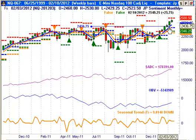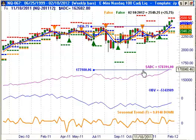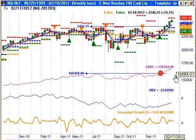We clearly broke out to new highs. Advanced decline clearly broke out of its highs, and of course no one ever called me an artist, but as you can see, it clearly broke out of the highs.